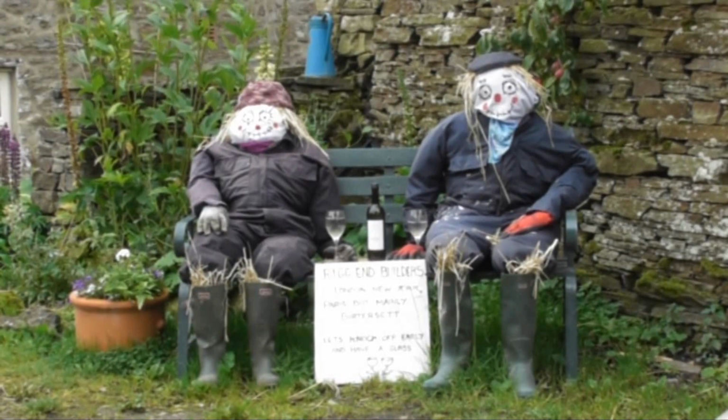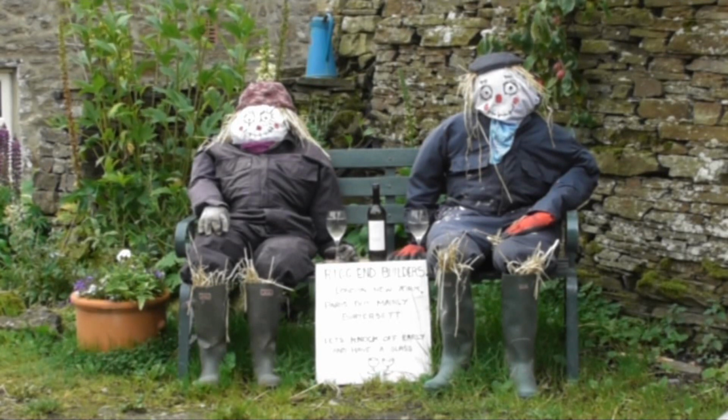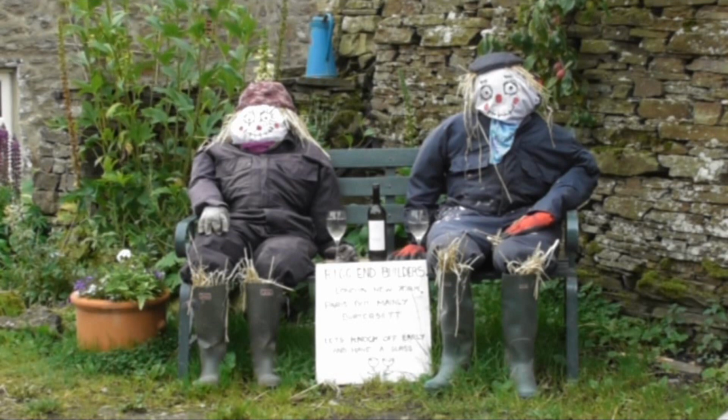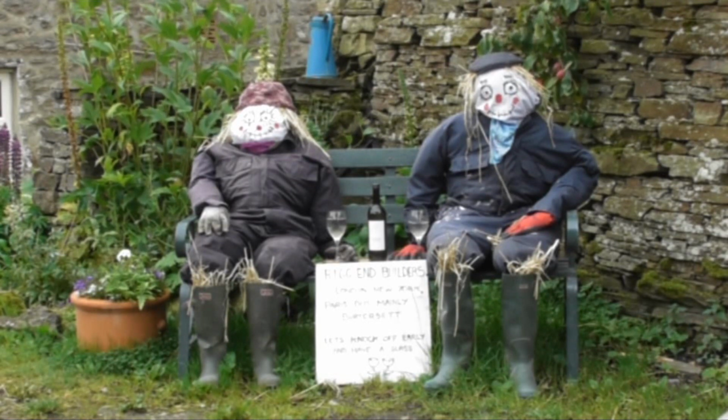And they're enjoying a glass of wine each. A couple of scarecrows, but they're certainly smiling. The wine must be doing them a bit of good. Well, we'll leave them to it. They look as if they need a sleep.